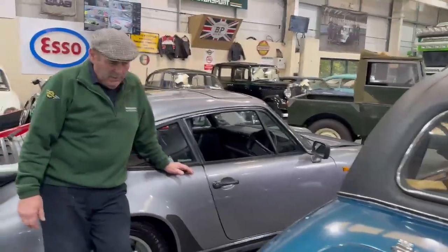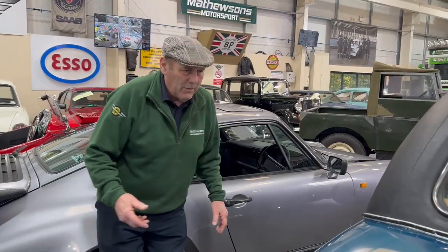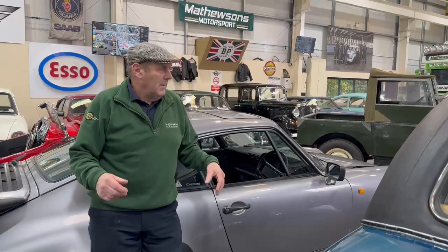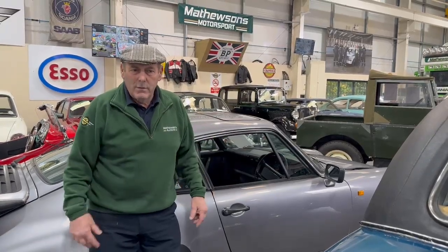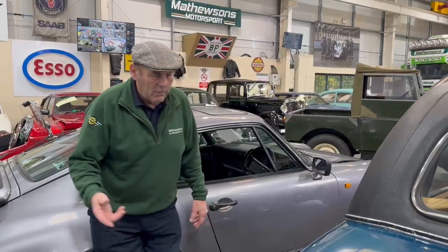It's not bad. We find with these, they fall into almost two categories. Pretty horrible or really lovely. There's not much in between. And I think this is maybe an in-between one, so we don't get too many like this. As long as it's sensibly reserved, it will sell really well.